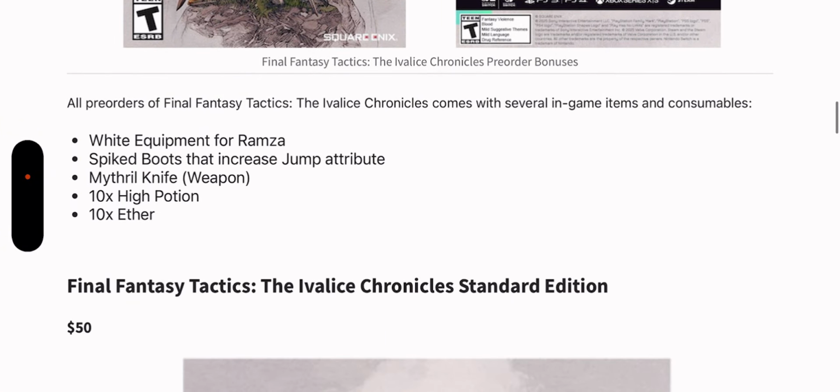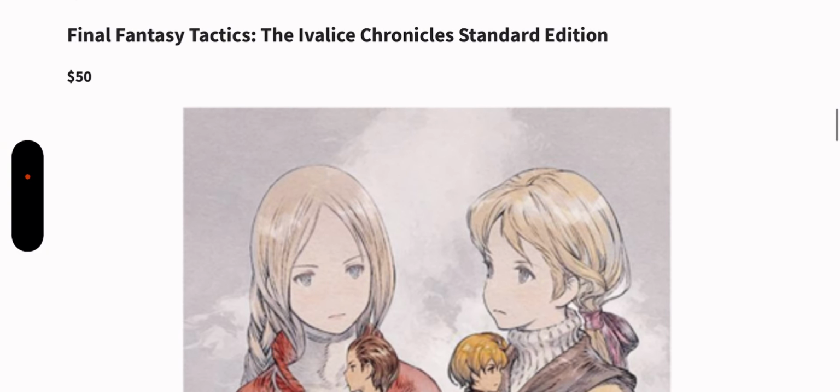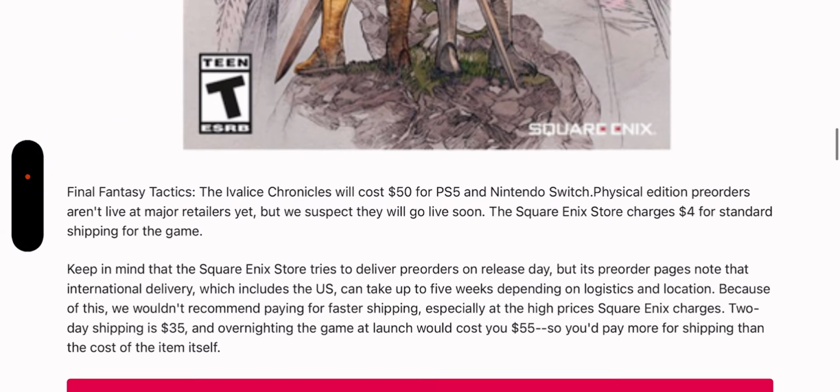And over here, of course, as mentioned before, these are all the attributes. But in case you guys wanted to just grab this Standard Edition version, this will only be 50 USD. And honestly, that's a pretty damn good price. In Australia, especially, around the 89.99 Australian dollar mark.